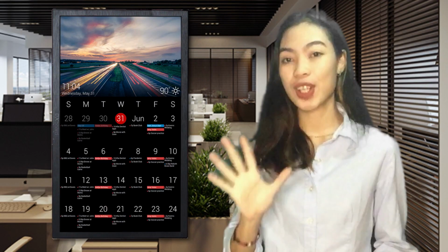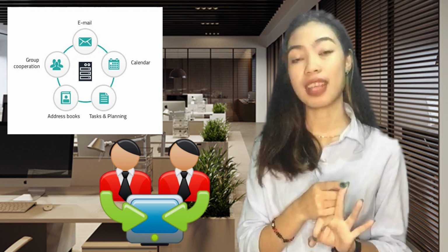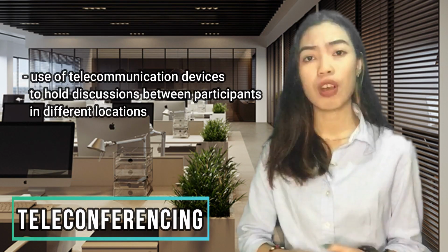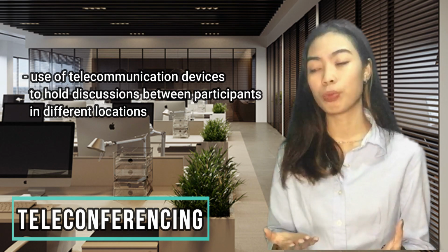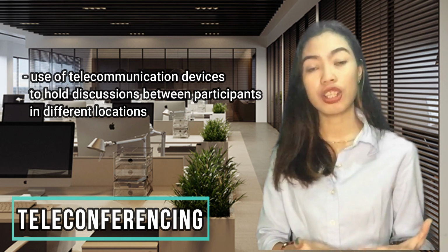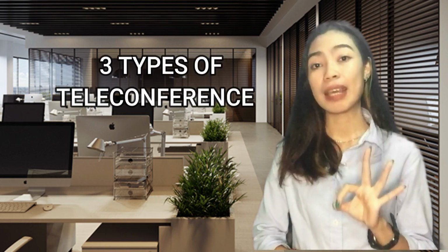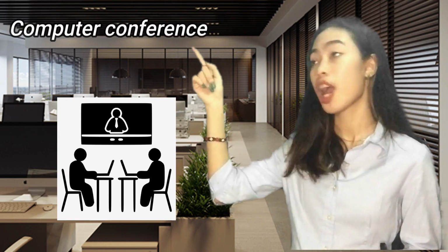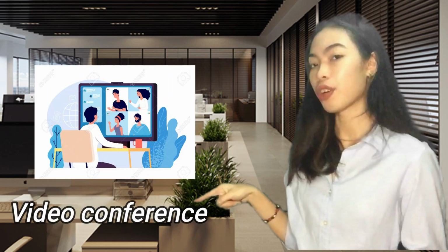We also have electronic calendars, office suites, portable PCs, groupware and decision support systems, and teleconferencing. Teleconferencing is the use of telecommunication devices to hold discussions between participants in different locations. There are 3 types of teleconference. First is the computer conference, second the audio conference, and third the video conference.